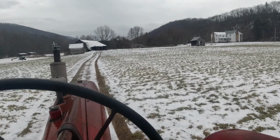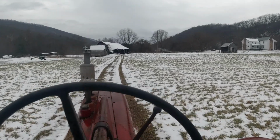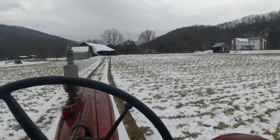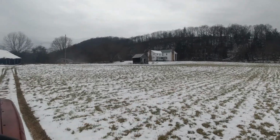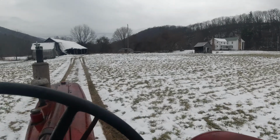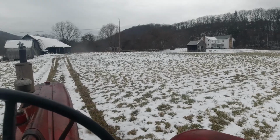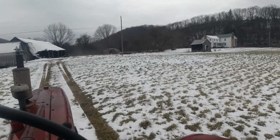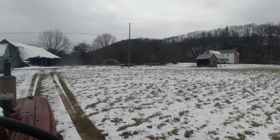Sure, I can go out and take out loans and operating loans, and I could put all the fields over the hill into production next spring, but it would require a lot of money. So I prefer just to kind of ease that land into production.